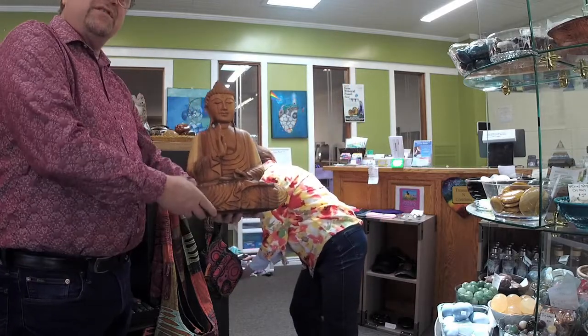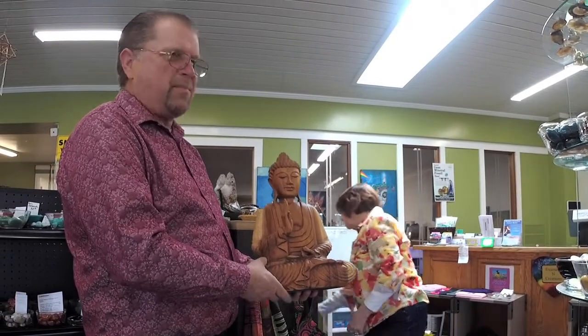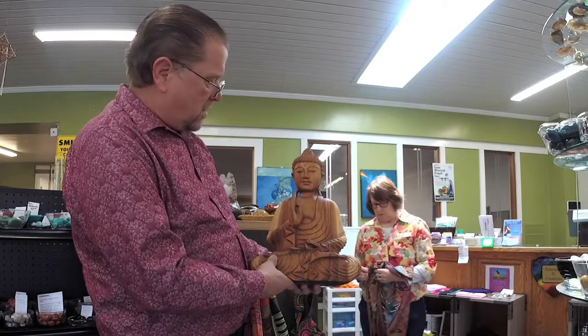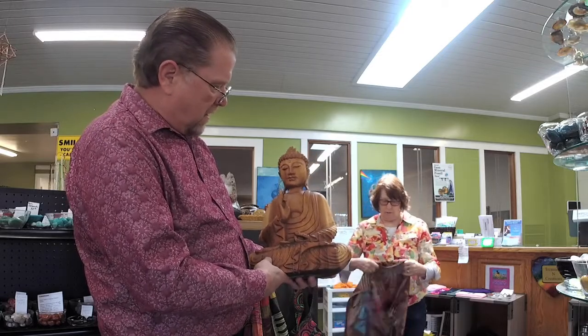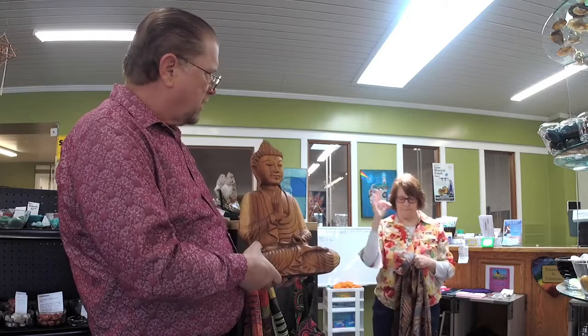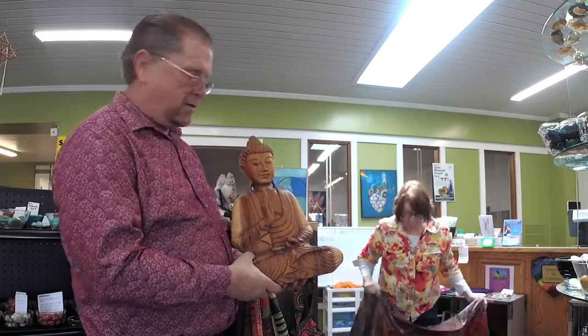So we have Buddhas of different types. There's the Happy Buddha. We've got a couple of those Happy Buddhas. And these are Thai Buddhas, and they have different mudras. Mudras, is that how you say it? The way the hand is, yes, mudra. It's called mudra. So they're in different poses, basically, is what I'm telling you.